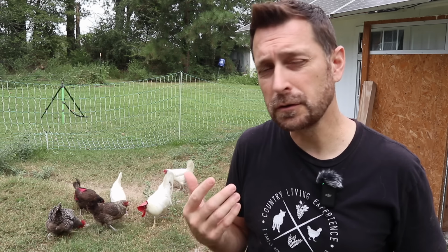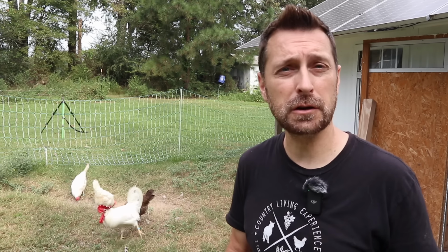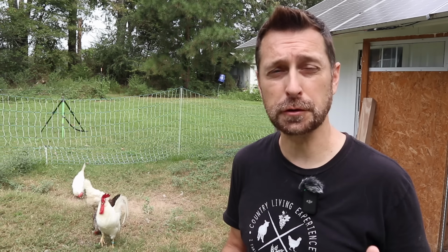And if you want strong shells on your eggs, they need to have a diet high in calcium. You can do that through numerous different ways. One of those is by giving them leafy greens. Besides leafy greens, there are some chicken treats that are very high in calcium. One of those is black soldier fly larvae.